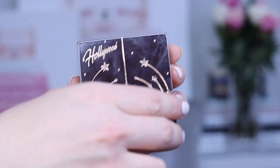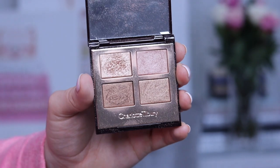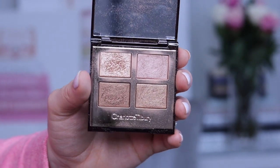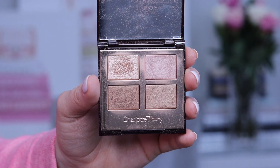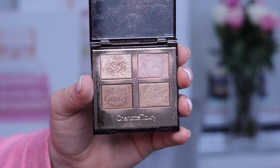Now, when this was first released, I wasn't as obsessed with it. I thought it was pretty, but I found it kind of hard to work with and hard to build up that coverage. Now, this is a really, really lightweight pearlescent quad, and it creates just the most beautiful, blown out, soft and glowy sort of model eye type looks. And I reach for this all the time. I recommend it to my friends. This is a palette I use a ton in my real life.